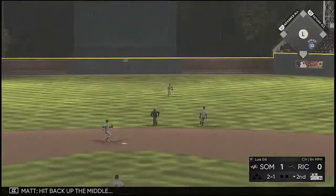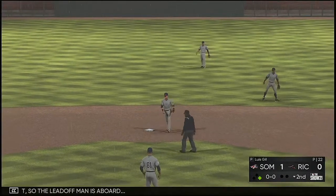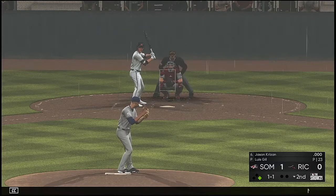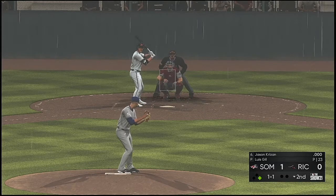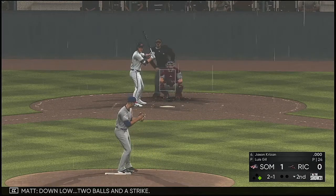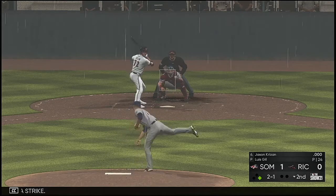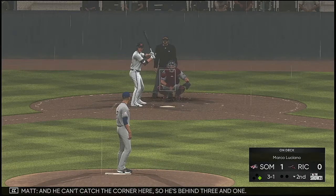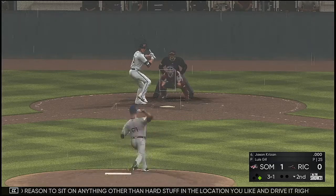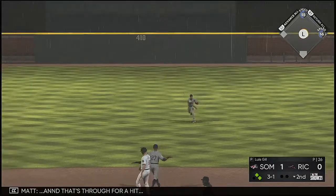Hit back up the middle. And a base hit, so the leadoff man is aboard. Batting fifth, the first baseman, Jason. Standing in now, Jason Krazan. Down low, two balls and a strike. And he can't catch the corner here, so he's behind 3-1. No reason to sit on anything other than hard stuff in a location you like and drive it right now. Ground ball sent back up the middle, and that's through for a hit.